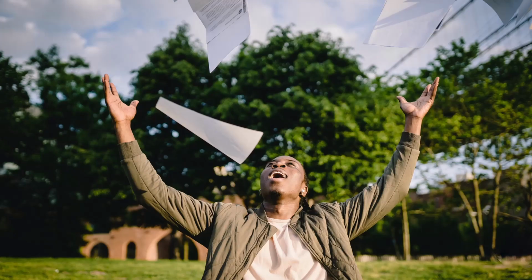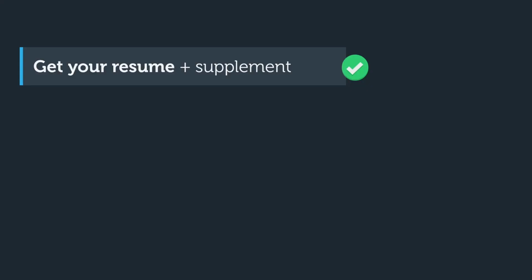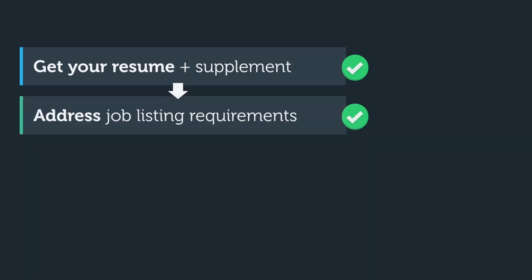Whew! We have covered quite a lot about cover letters today. Before we wrap up, I want you to keep the following points in mind. When you're ready to write your own cover letter, get your resume out and write your cover letter as a supplement to your resume. Keep the job listing requirements in mind and address most of them in your cover letter. Even if you don't meet all the qualifications, apply anyway.